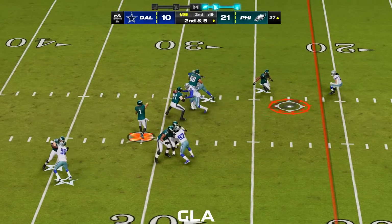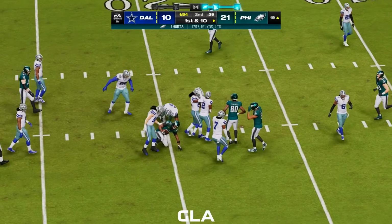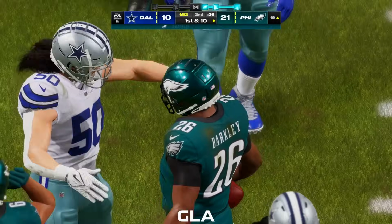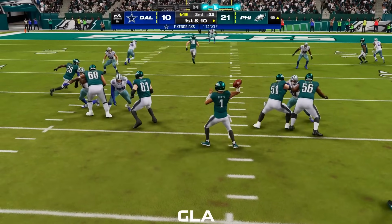Throwing is Hurts. And he'll get this underneath, dropping it off for Barkley. And he'll be brought down inside the 20 at the 19. 7 yards there and a 1st down.